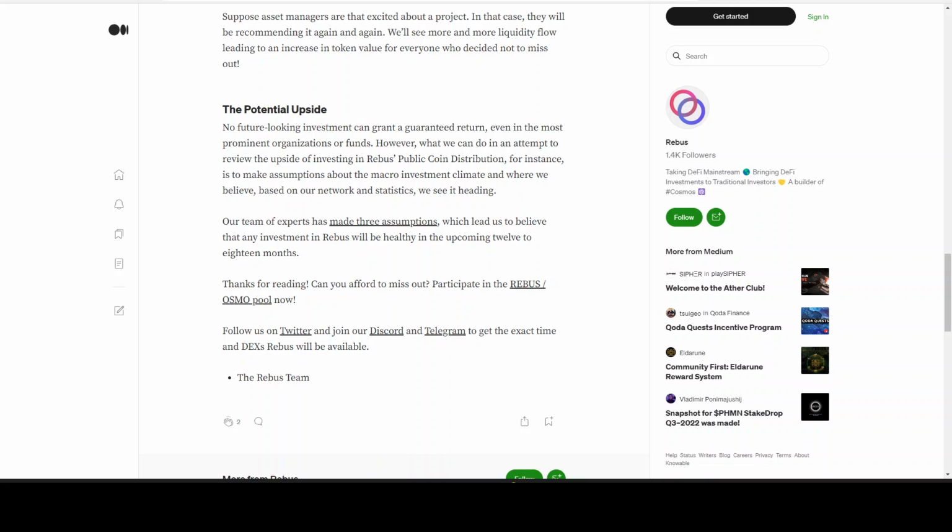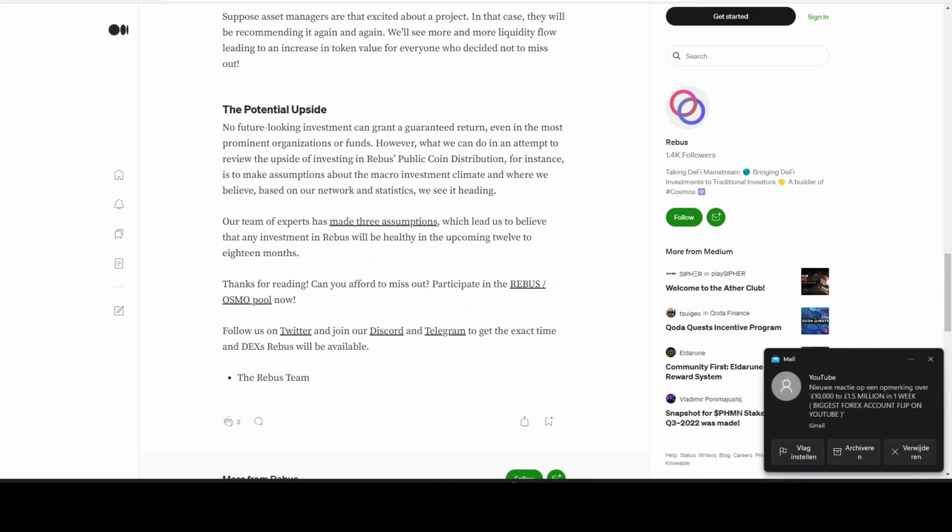So, to say it short, in a public coin distribution they are offering the tokens into the market to the people right now, from today on. So potentially there is a chance that you buy today and you can profit from it in a couple of days, weeks, months, years. That's all up to you.